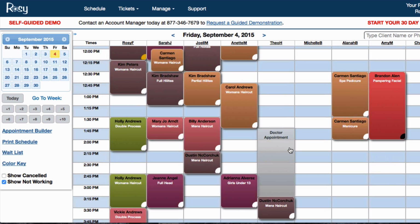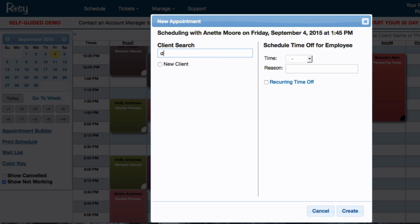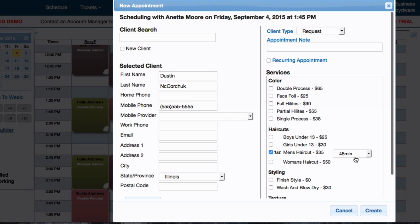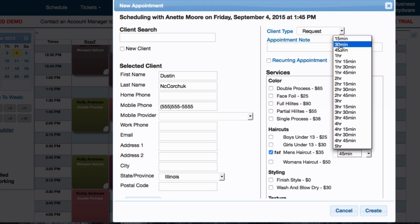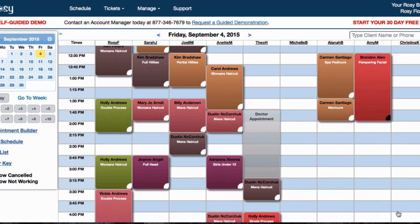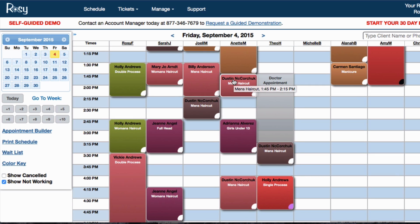Let's go ahead and create an appointment. Let's do it right down here with Annette. And all you have to do is just type in the first few letters of your client's name. It'll populate it. And I'm going to do a men's haircut. So we schedule 45 minutes for the haircuts. But in this case, I'm going to make it 30 because it's just going to be a simple buzz cut. And this is just the Rosy demo page, by the way. So we can kind of mess with the schedule and it's not going to hurt anybody.